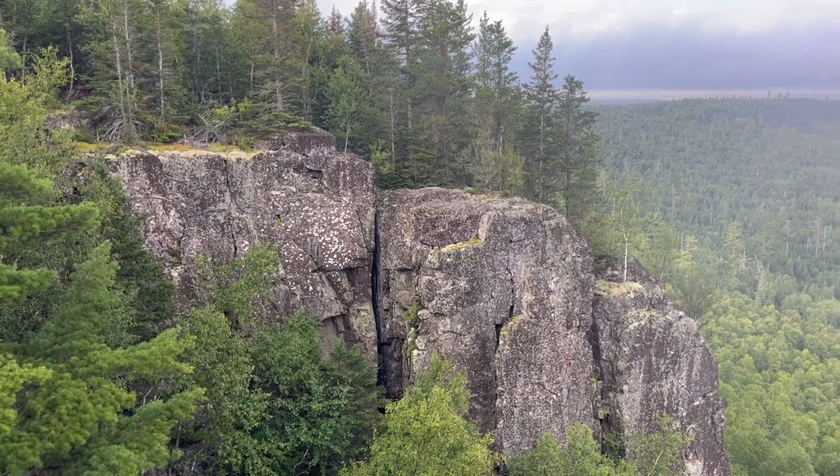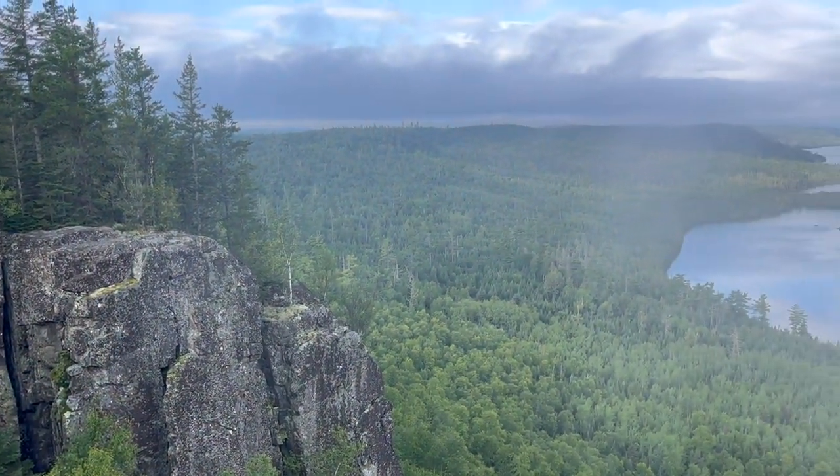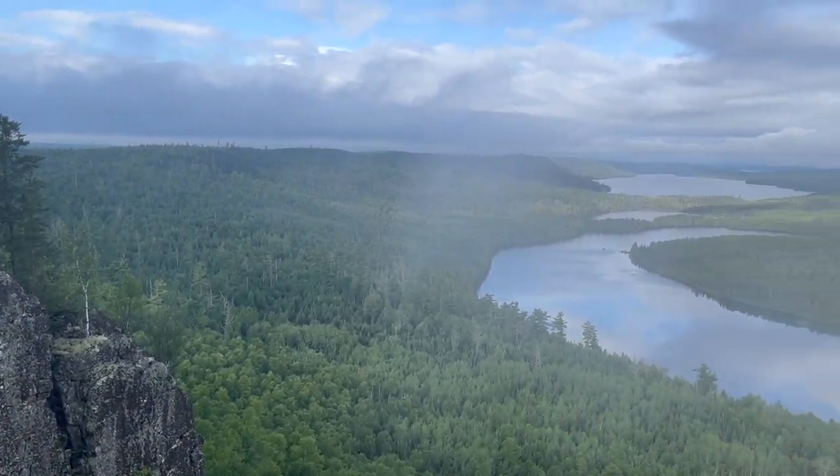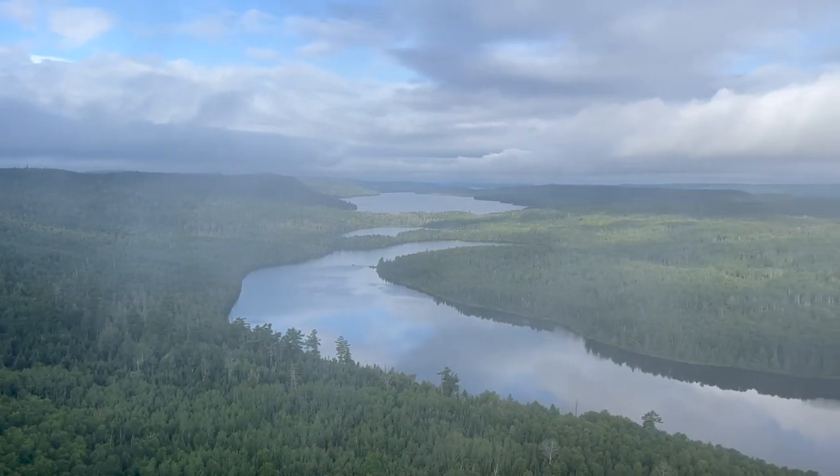Here we have Rose Cliffs and another overlook that is right by the one we just were at. Look at that misty, beautiful view.